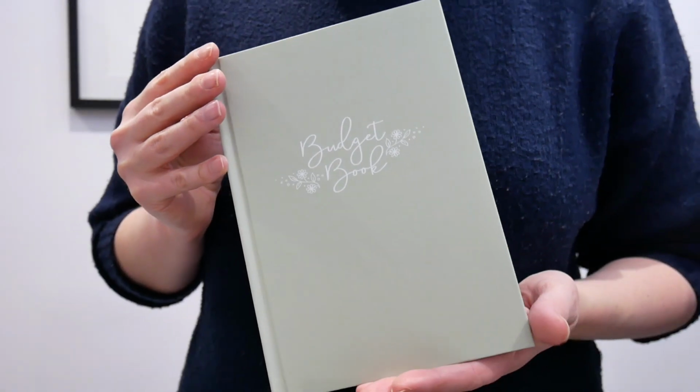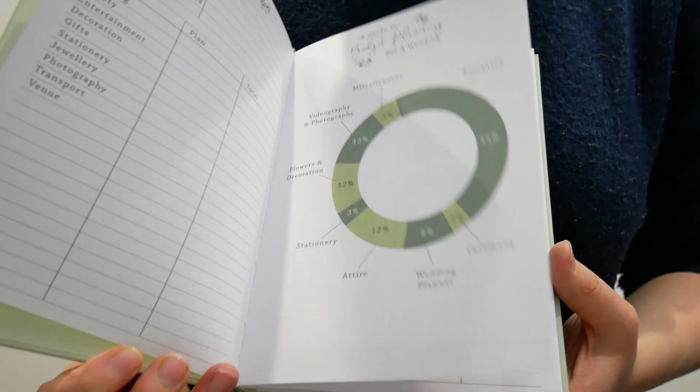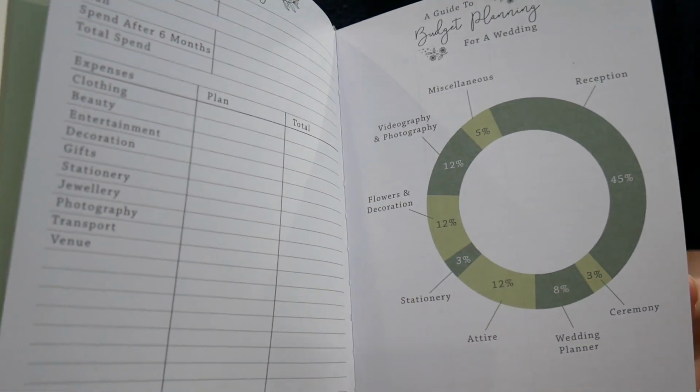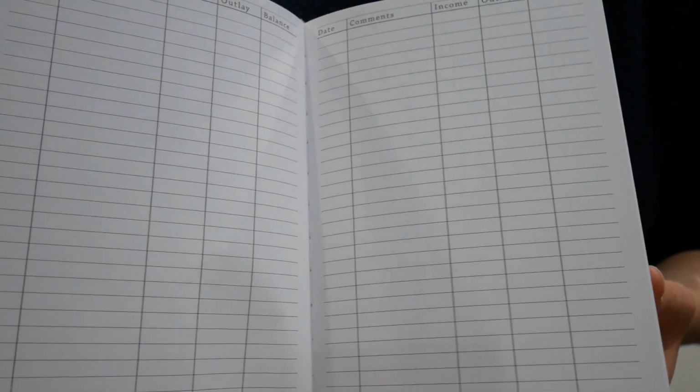Yes. Okay, my next one. Slightly less exciting aspect of wedding planning. We're talking budgets. So they've got this budget book that's £5, and essentially it's lots of pages of your income, outlay, balance, things like that. At the start of the notebook, there are some different pages talking about your general budget, and then how much they recommend you spend on each, percentage wise, as part of the wedding. So the reception's like 45% of your budget. This is just a guide.